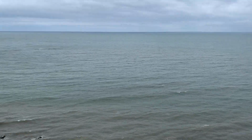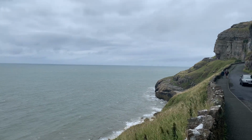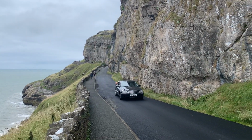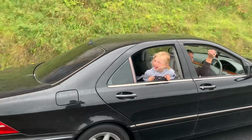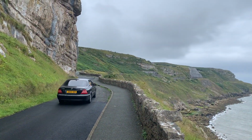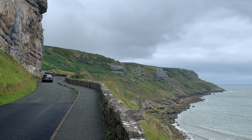Majestic sights here. The ocean and the Great Orme and the Great S-Class majestically cruising past with a monkey out the window with that exhaust sensor just gently tickling away as it goes. Hopefully she's going to stop so I can get back in.